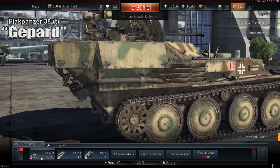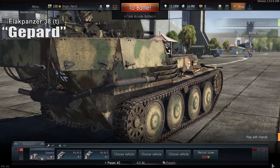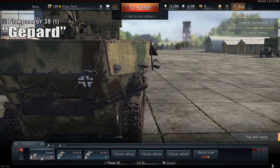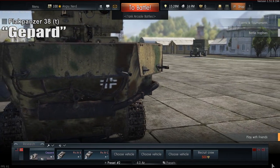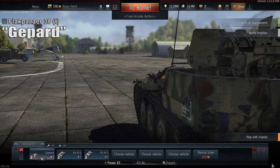At this stage of the war, the single 20mm flak main armament was no longer sufficient to ward off enemy aircraft, and the Flakpanzer 38T became easy prey for Allied fighter bombers.